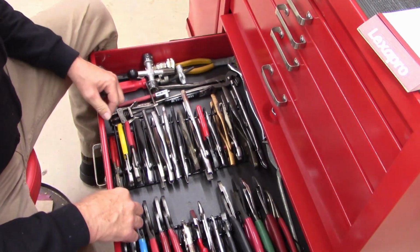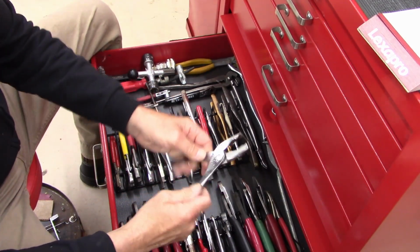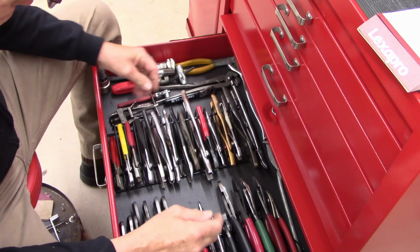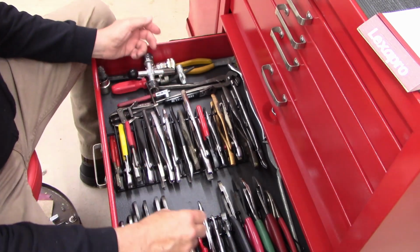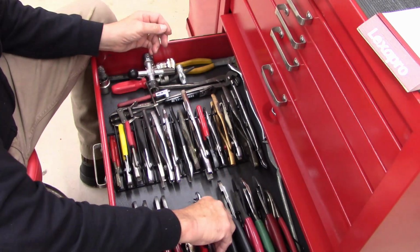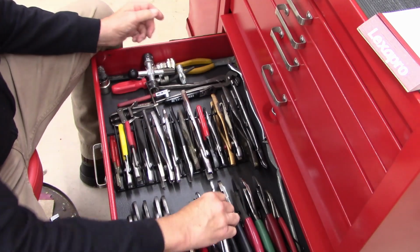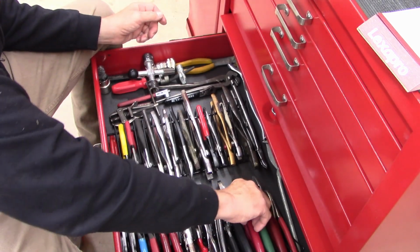Same way here. These are small adjustable old school pliers. Now some of these are old. Some of these are specialty pliers. Some of these are hog ring, old school hog ring pliers. I got a couple of them. I've got crimpers.